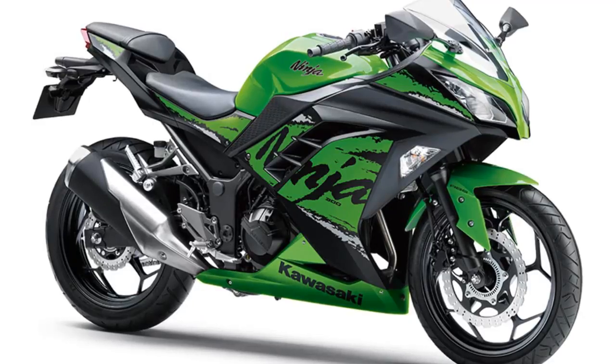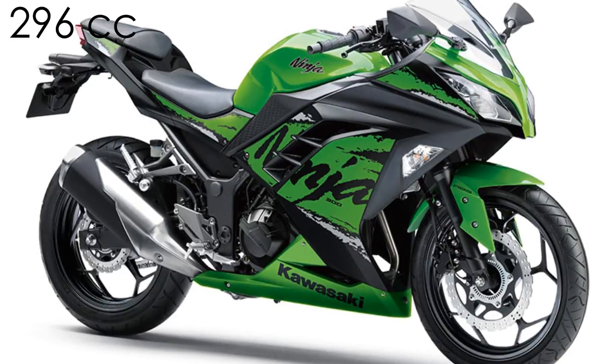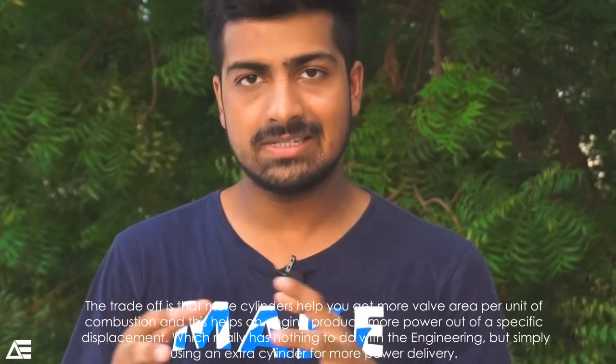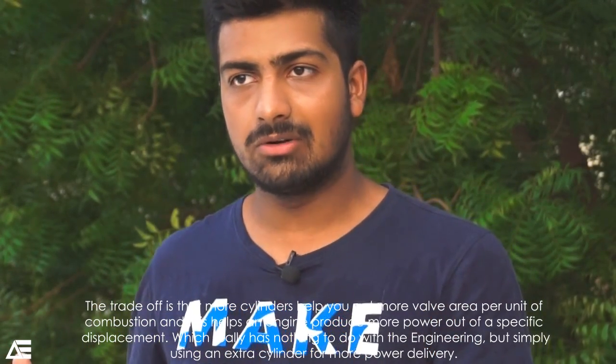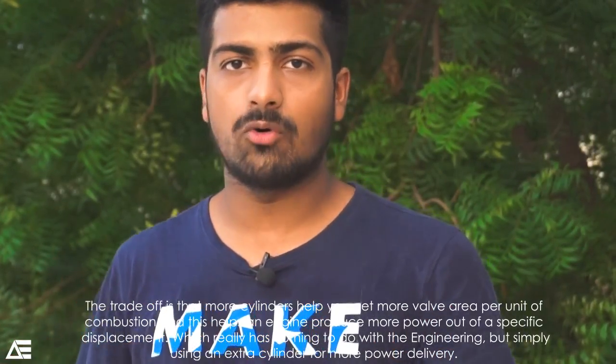This is a twin cylinder, first twin cylinder 300cc bike, not even 300cc, it's 296cc. So that is the best thing about this bike. Now talking about the power which this bike has to deliver is 39 PS, and bro, that is bonkers, because honestly speaking, 39 PS in a lesser cc bike basically implies that Kawasaki has tried putting their engineering experts in providing a bike with lesser displacement and more power. So that's about the power delivery.